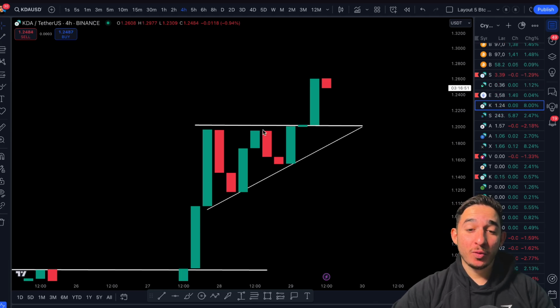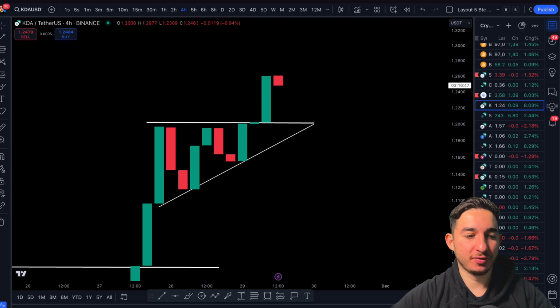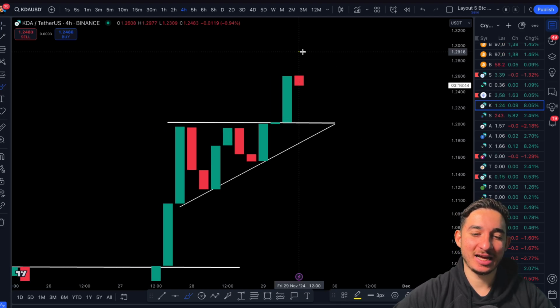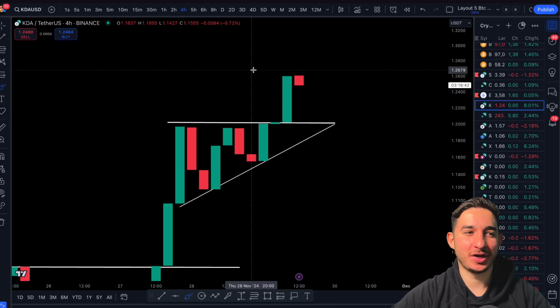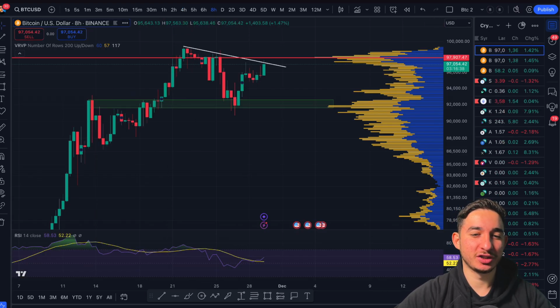Up, guys? In this video we're going to be having a look at KDA right here, currently making a beautiful breakout. Of course, this chart doesn't have any candle wicks. You might be wondering what's going on, and this is just to make the charts a little bit cleaner, but you guys can see there's nothing to worry about. We're also going to be having a look at Bitcoin.